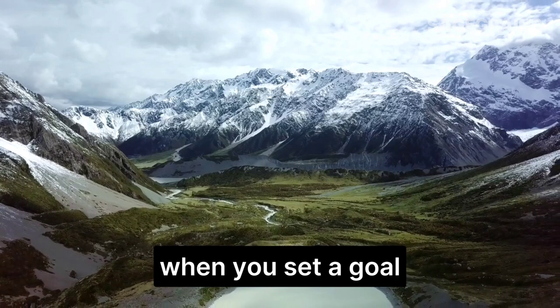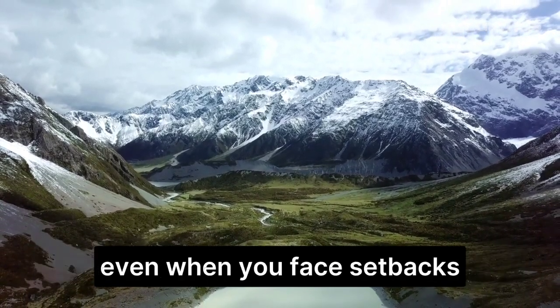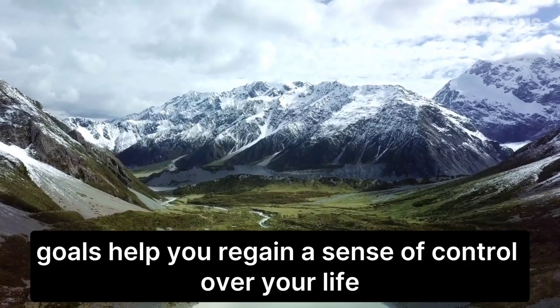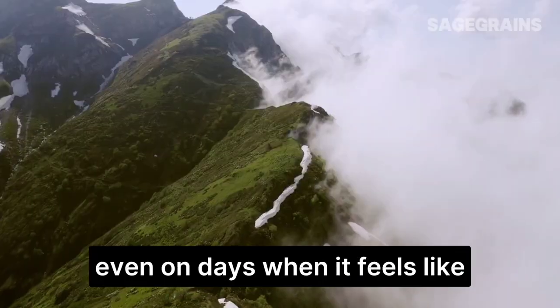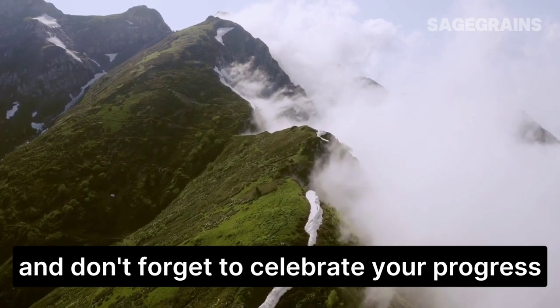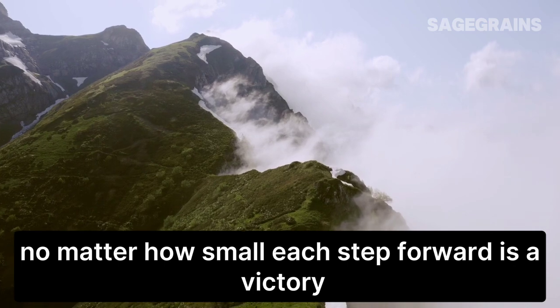When you set a goal, make sure it's something that excites you, something that will keep you motivated even when you face setbacks. Goals help you regain a sense of control over your life. They give you something to look forward to, something that can inspire you to keep pushing forward, even on days when it feels like the recovery process is moving too slowly. And don't forget to celebrate your progress, no matter how small. Each step forward is a victory.